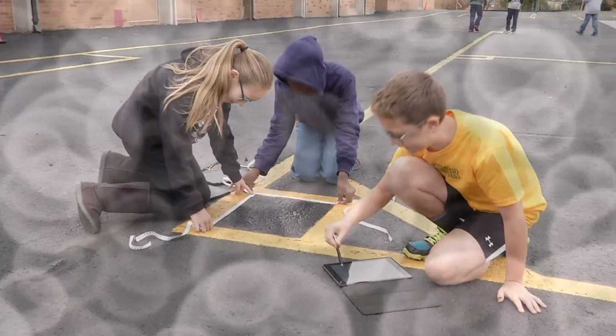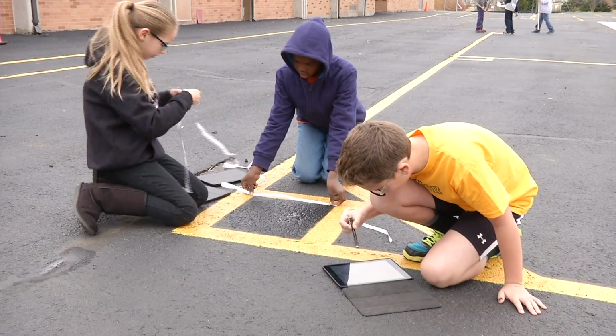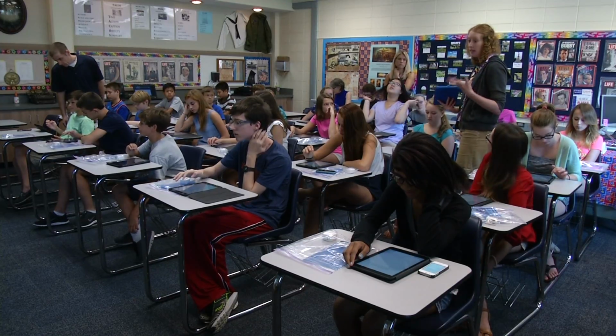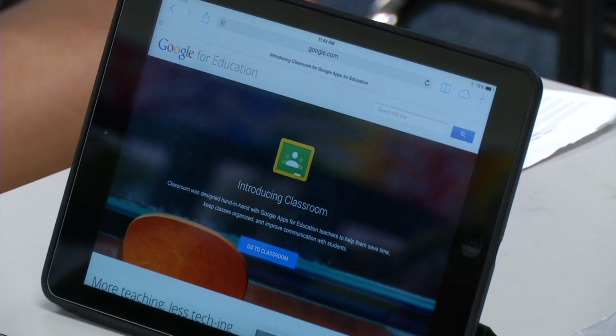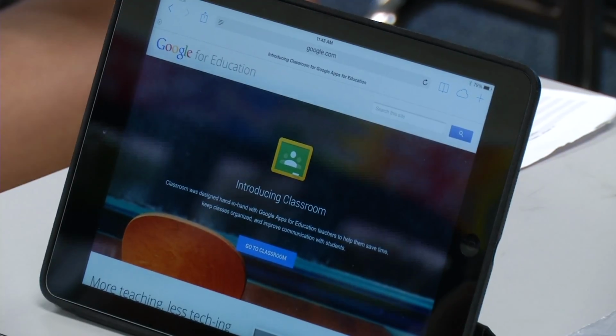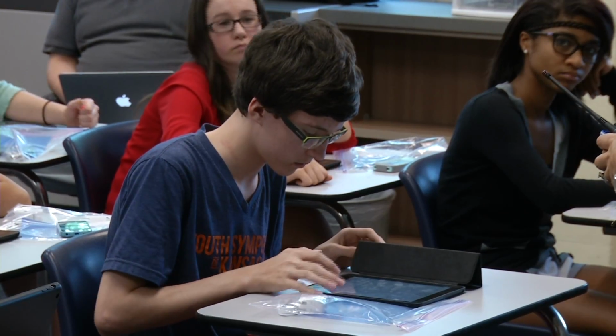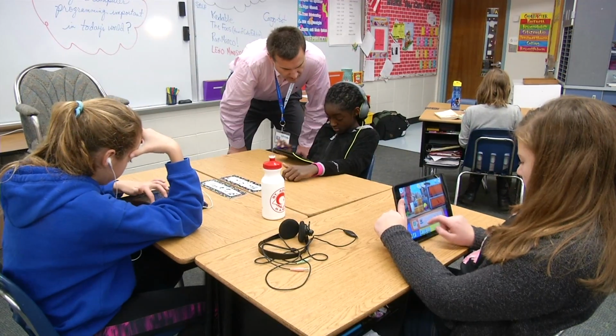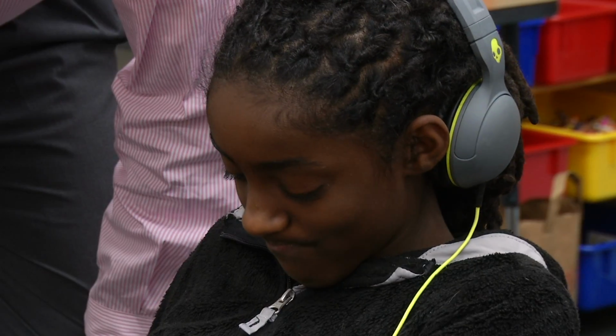We have 23 elementaries that were one-to-many this year. They will be going one-to-one next year. At 7th and 8th grade, those students will be switching from iPads to MacBook Air devices like the high school students have. We're going to pair those MacBook Airs with classroom sets of Wacom tablets, and the tablets are a peripheral that you can plug into the device, and then the students have some of the ability to draw and use it like they would an iPad.